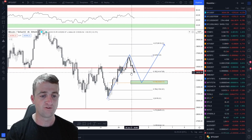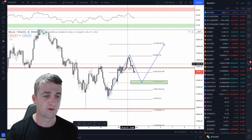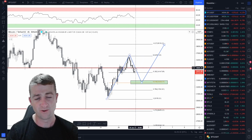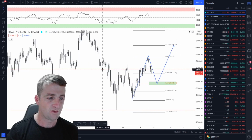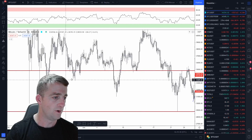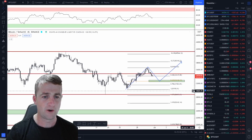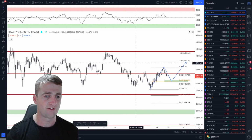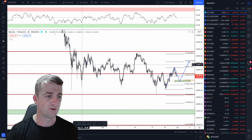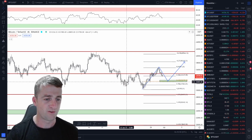It depends how well this region here, this 382 level, holds up. If it does hold up, then we need to close back above this range, because this is a key area, 34,800, 35k. If you look at all these wicks all the way across, I've used this area, so that is a pivotal point, and it is around mid-range of that entire sideways chop that Bitcoin's been in since pretty much 19th of May. So a long time of sideways.